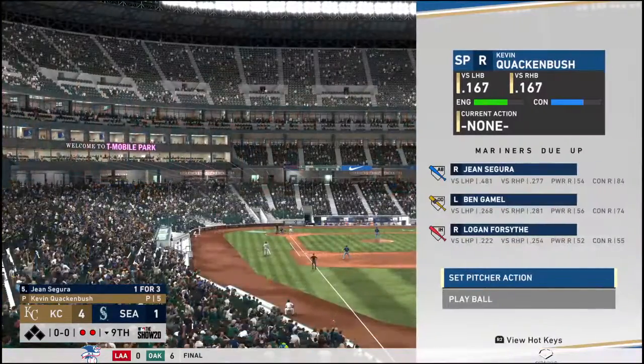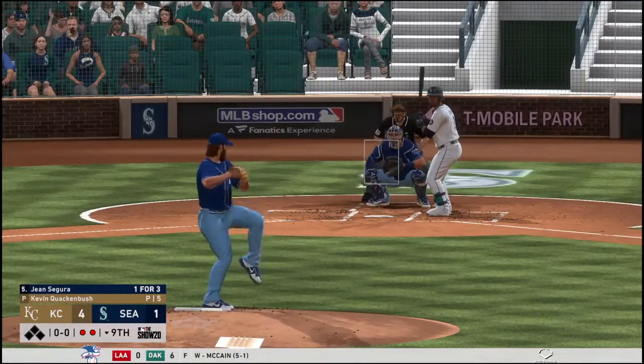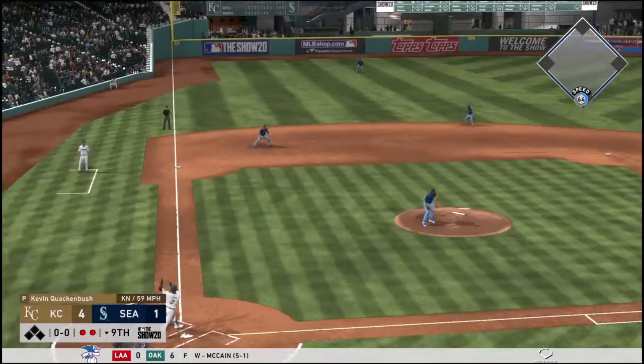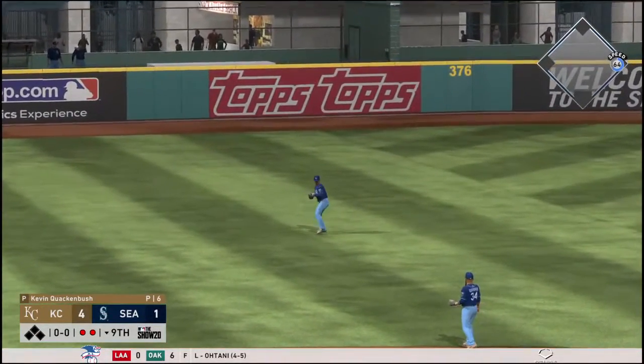Now batting, that'll bring up Gene Segura. He comes to the plate as the last chance for his side. 2 out here in the ninth. This is a line drive to left. That gets down, and the inning will continue.